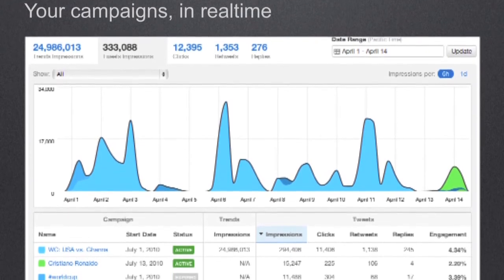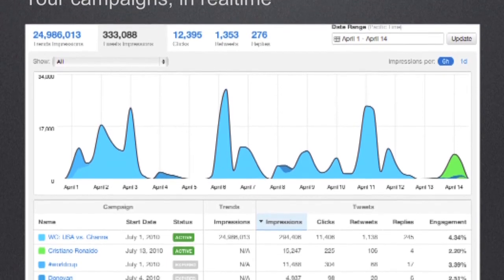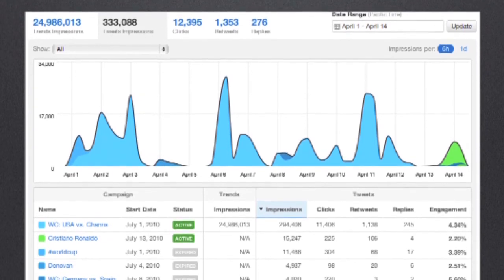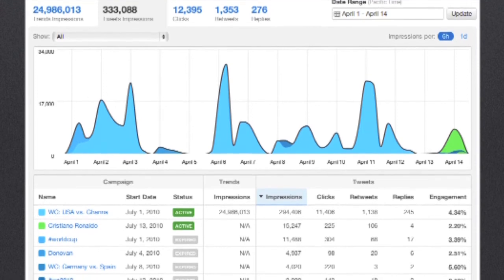So here you're able to see overall your number of impressions, your number of clicks, retweets, replies, which is good and exciting. But what we found through advertiser feedback is people wanted to see by tweet copy how they are performing. And this is important because then you're going to be able to take a lot of those learnings, which tweets are working, which ones aren't, and figure out what type of conversation, which type of messages work best for your existing consumers, your existing customers, and all your future potential customers.